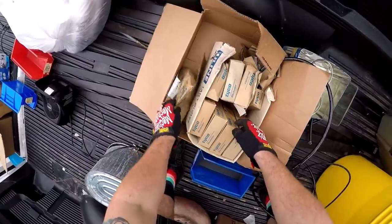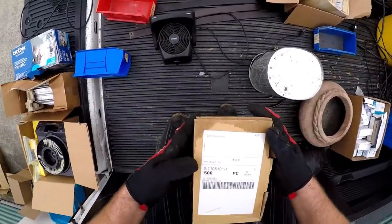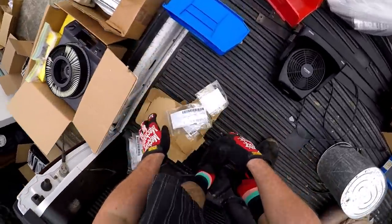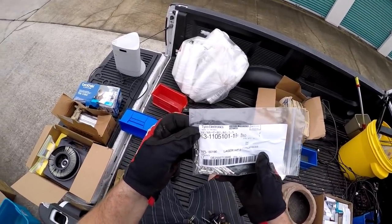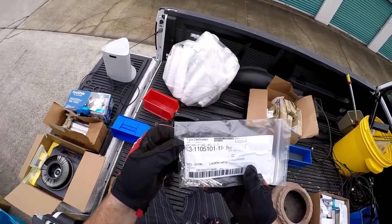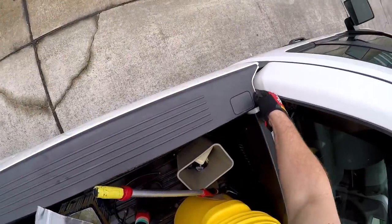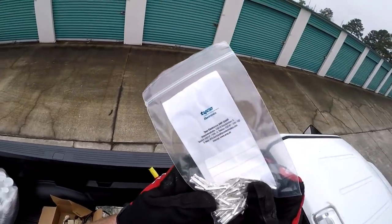And then this, I don't know what these are. Says Tyco on there. Tyco Electronics. Quantity of 500. The boxes are just, oh god, they're all falling apart. But anyway, it looks like the part number is 3-11051-1. If anybody knows what these are, let me know. They definitely look pretty decent. Yeah, they're not magnetic. Oh, that's like stainless. That's super shiny.